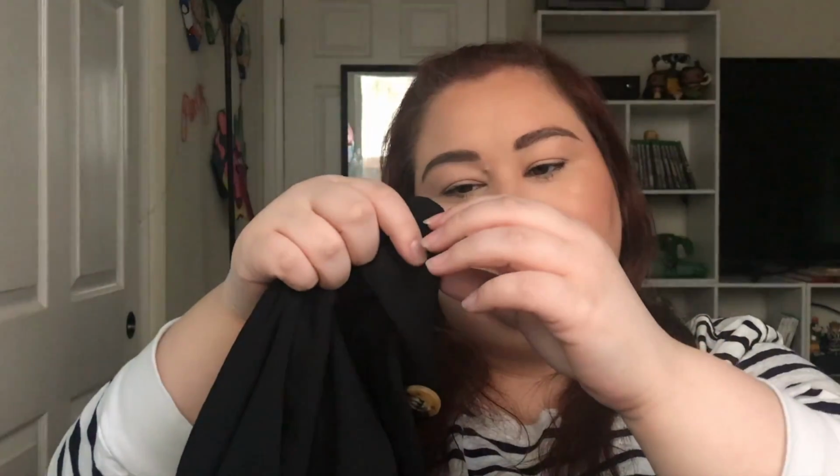I will say one of the button strings is already coming undone, and they're not sewn on horribly, but they're not sewn on super sturdy either. I can easily twist them. It's just a cute cropped button shirt, and I do like it and I will use it. I feel like this is actually one of the better items that I got.